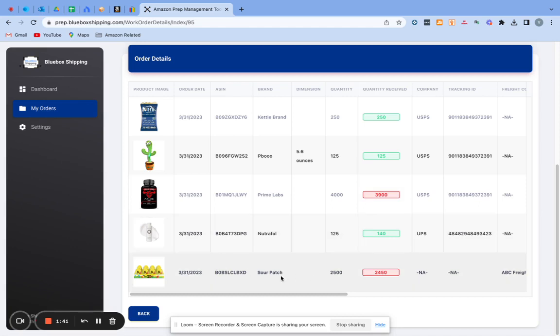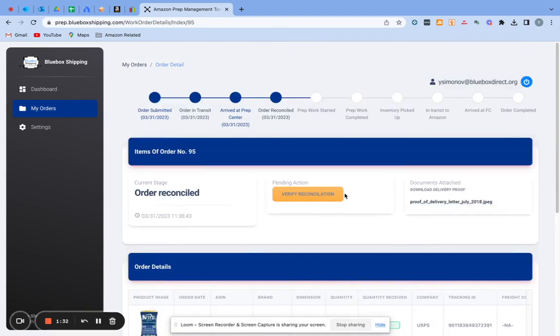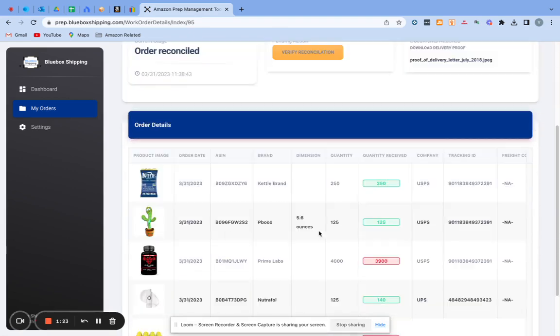And then 2,500 ordered, only 2,450 delivered and they're sellable. Now, the next stage is verify reconciliation. So in order for us to proceed, it is absolutely mandatory for you to approve or deny the shipment.